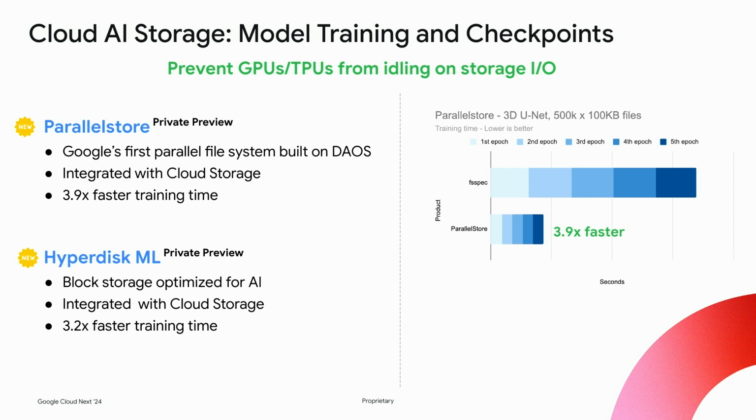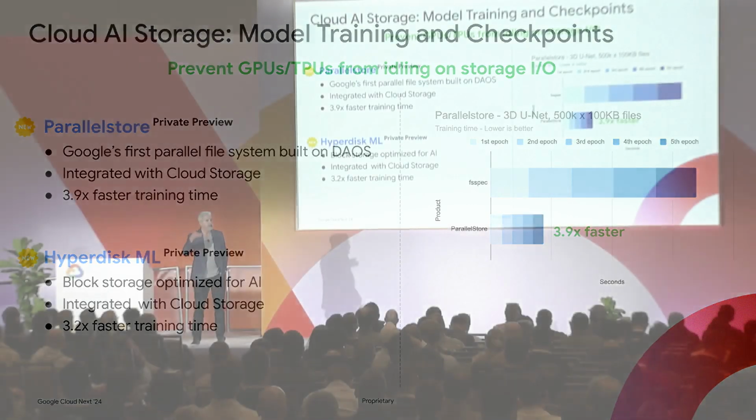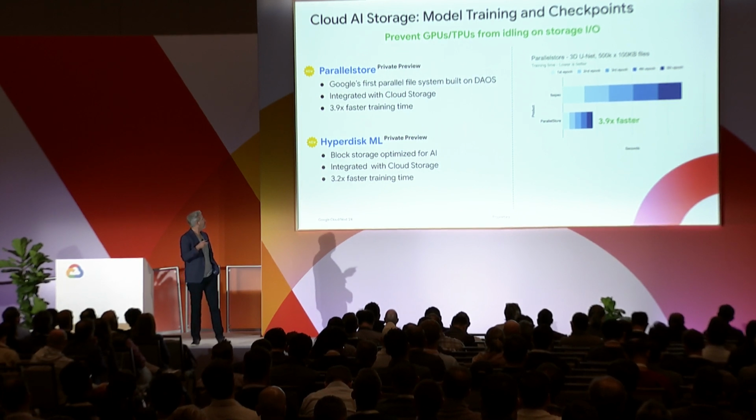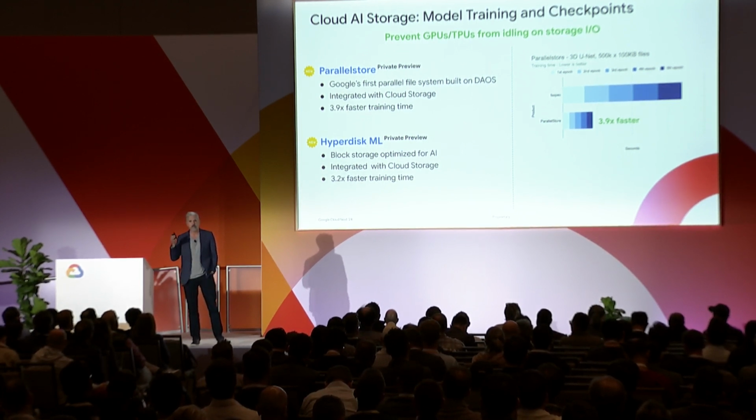If you look carefully, because this is a separate file system, we're able to push that data from cloud storage into Parallel Store before you start the training job. So every epoch, even if you're just doing a few epochs, you get that benefit of the improved performance. But it may be that you don't want to use file, or you want to bring your own file to us. And so you don't have to choose Parallel Store. We also have the Hyperdisk capability, which is block storage that's been optimized specifically for AI workloads. It is also integrated directly on top of cloud storage. And in that case, we see 3.2x faster training times.